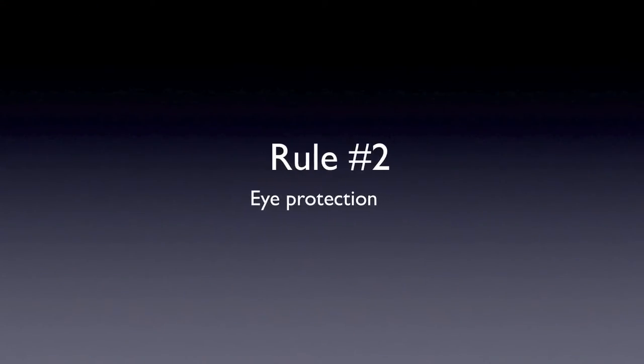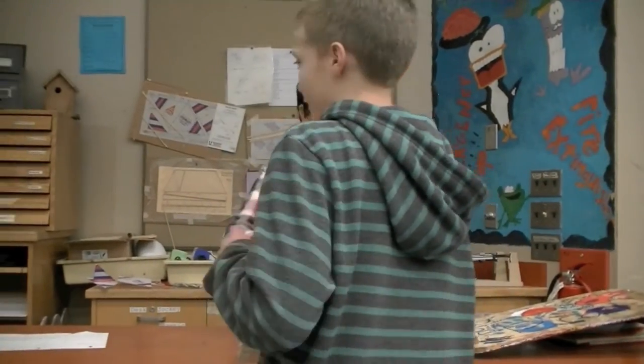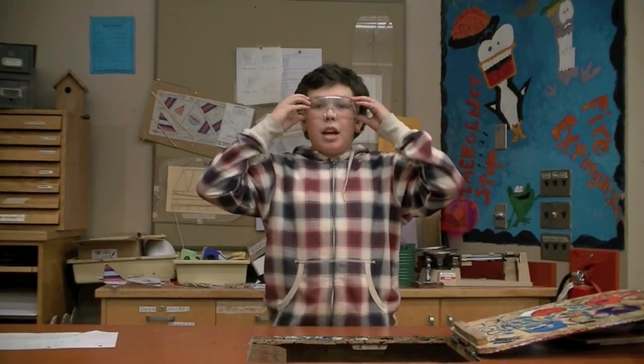Rule number two, eye protection. Can I get some eye protection? Oh yeah, sure. Here you go. Thank you. Okay, you see, I just gave Jill some eye protection. Now you want to wear eye protection every time you go into the workshop, because unexpected things may occur, like this.